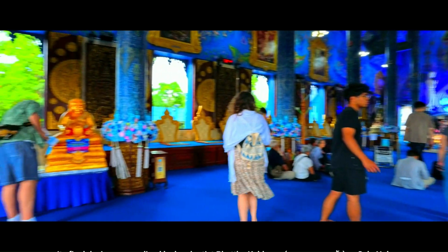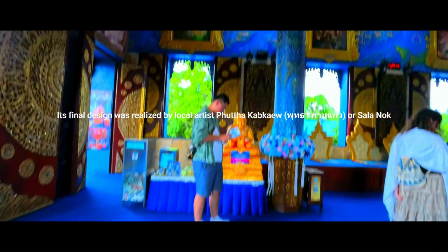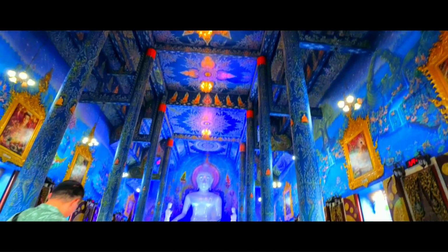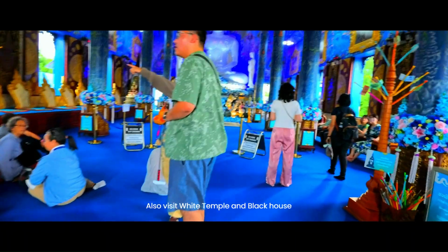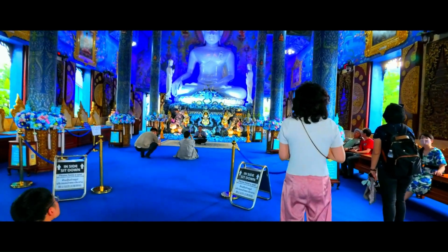The mastermind behind this project was Sala Nok, the artist who created Wat Rong Khun, the White Temple, which is also located in Chiang Rai. The Blue Temple is a treat for anyone who wants to see a totally different dimension of Thai architecture and Thai Buddhism. Combine the tour with the visits to the White Temple and the Black House. It will be an unforgettable time in Chiang Rai.